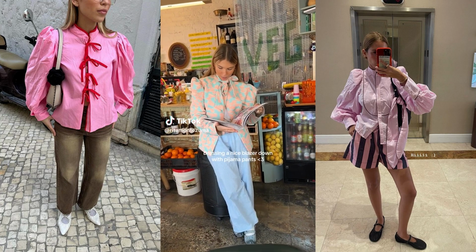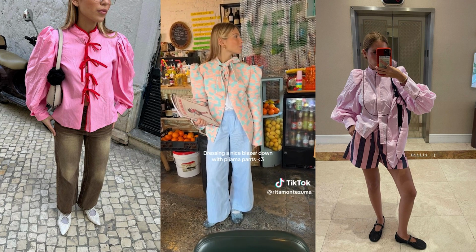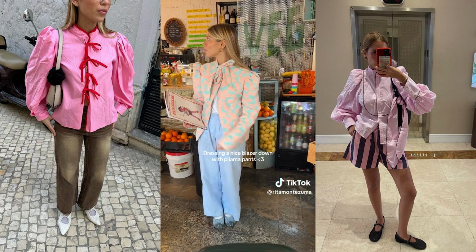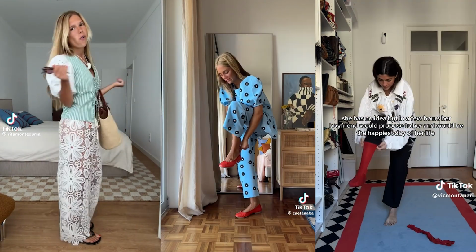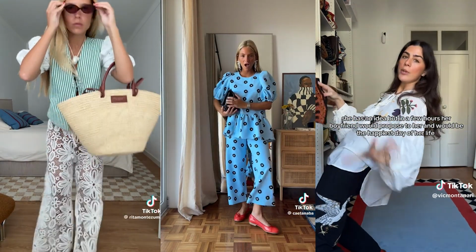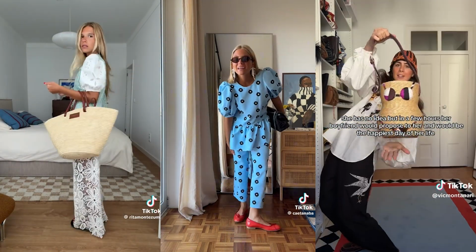Big, voluminous shapes everywhere, short or long. The ultimate fave has gotta be those ham sleeves, the ones that puff out wide at the shoulder and then slim down at the wrist. Then there are puff sleeves, balloon sleeves, all perfect for dresses and blouses, giving off this soft, feminine, romantic energy. They even have a bit of that innocent childhood feel, just like the strawberry and cherry prints I've mentioned before.